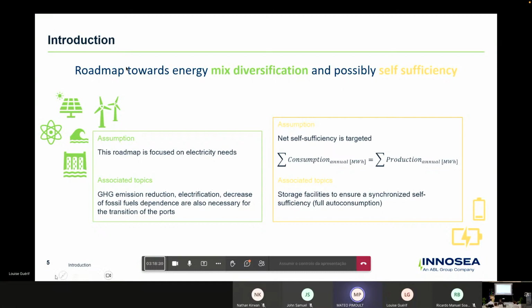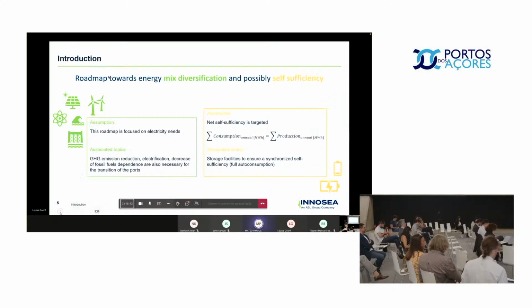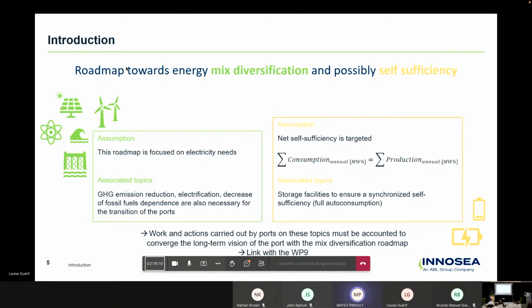And then the target of the roadmap is self-sufficiency. Self-sufficiency here is considered as the equation that you can see: the total annual consumption of electricity at the port must match the total annual production at the port. There are some topics related to this target, for example storage, to have a resilient electrical system. To consider this axis of the roadmap, you need to take into account the actions that are already carried out at the port, in order to take into account the fact that some actions may already have started at the port or in the region.